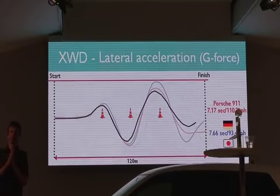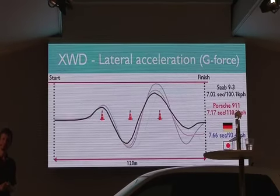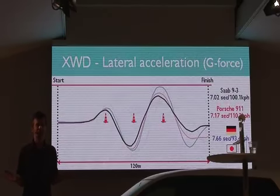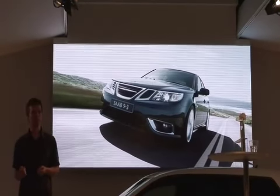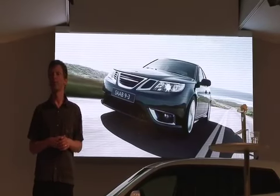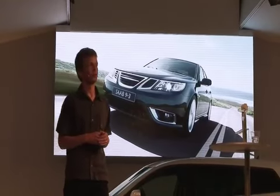So, let me now show you our system. Black line here. Interesting. That was our finding on this particular test. Of course, there are many other tests that could be done. But what is clear is that the Saab XWD provides many benefits, especially for the more enthusiastic driver. And compared to our competitors, we're absolutely convinced that we really do have a state-of-the-art system. So with that, I hand over to Jan-Åke to conclude.